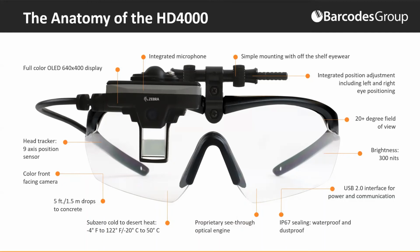We've looked at the various requirements based off of our past history in this space to make sure that we understand, both from an IT perspective and an operational perspective, what it takes to stand up and support a device like this in the environment.